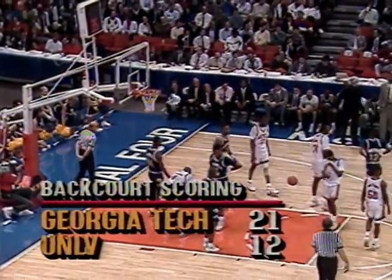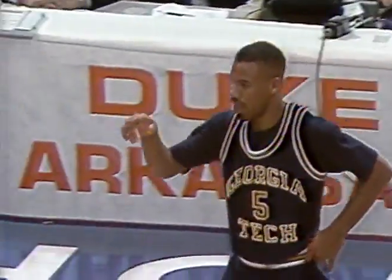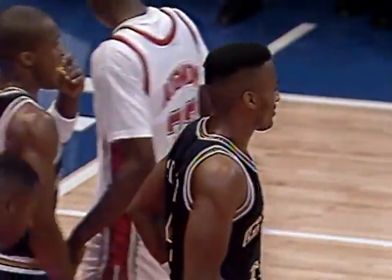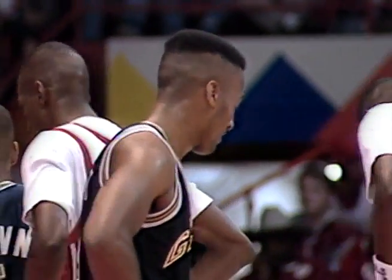And Scott committing his first personal. Well, to put things in perspective as to what Dennis Scott has done, he has become the all-time single-season scoring leader in ACC history, taking away a record that stood all the way back since 1962 when one of my old teammates, Lenny Chapel, set it. So he's a special player on the offensive end.